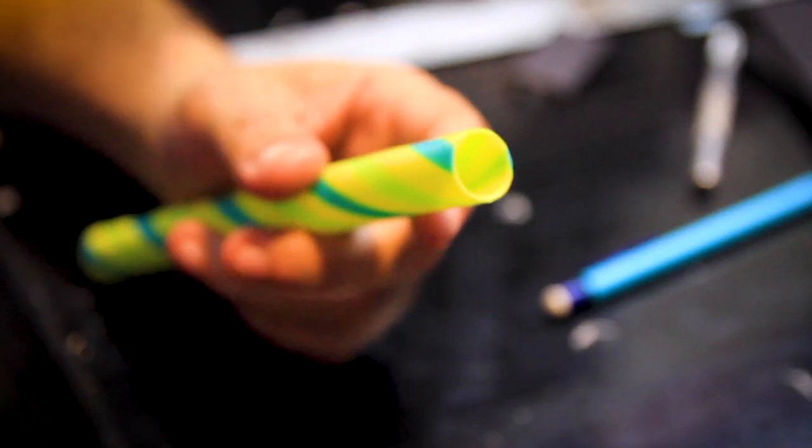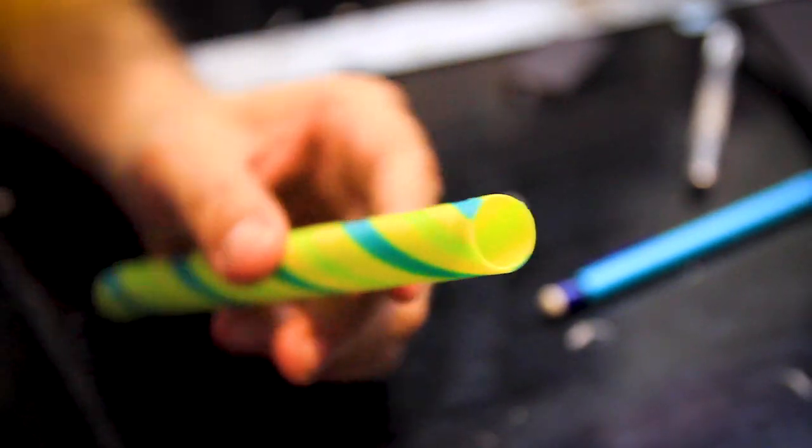These are like plastic straws that I got from the dollar store. So basically what I'm gonna do is just hot glue this tube to the base to make these into pillars.